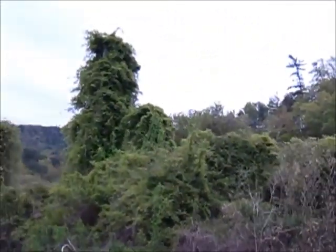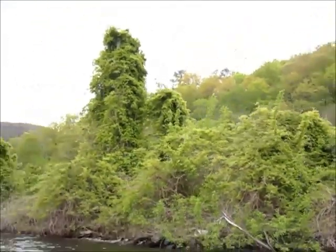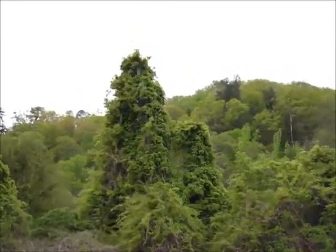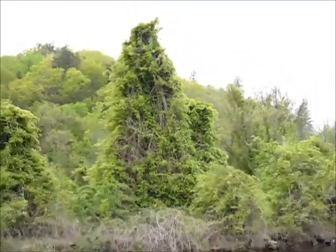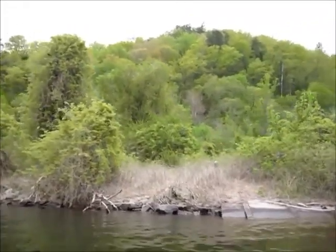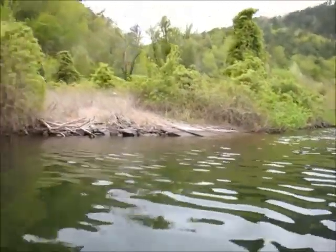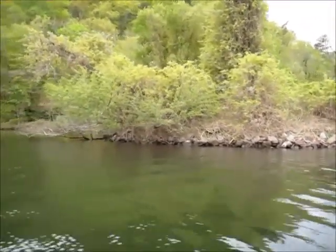Let's see. Okay, there are the towers that held the ferry cables. Okay, that is definitely kudzu. I'll bring one of them in. I don't know if this works or not, if you can see it or not. But those are the towers. 1, 2, they held the cables for the ferry boat. And there's the ferry landing right there. And we'll go right around this point right here.